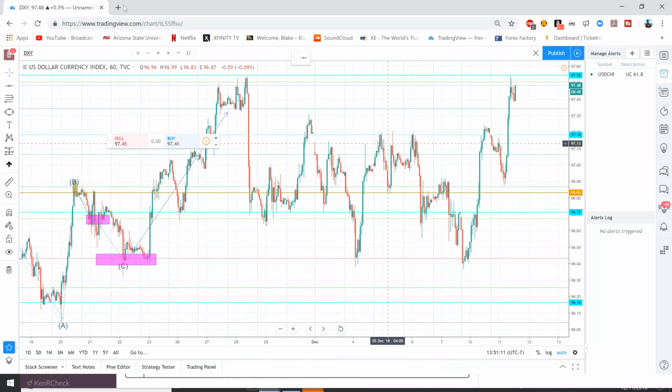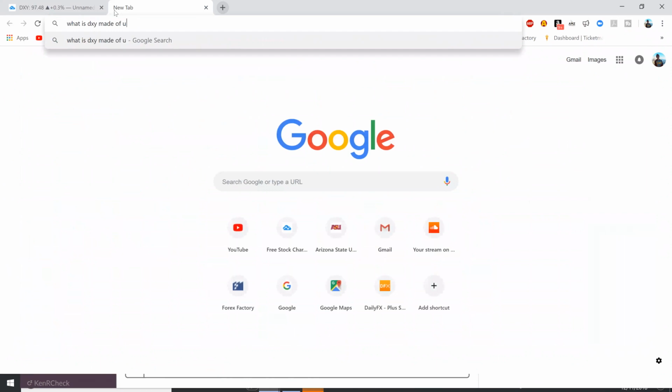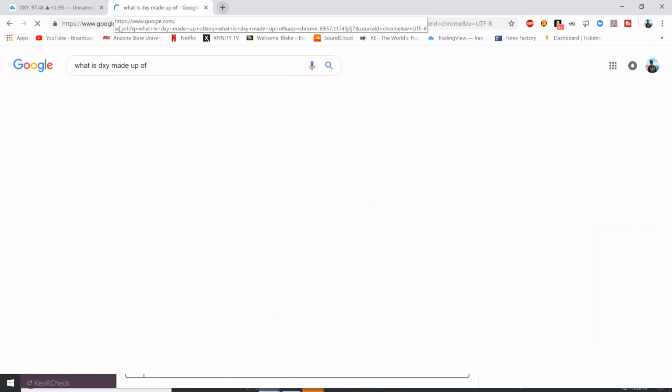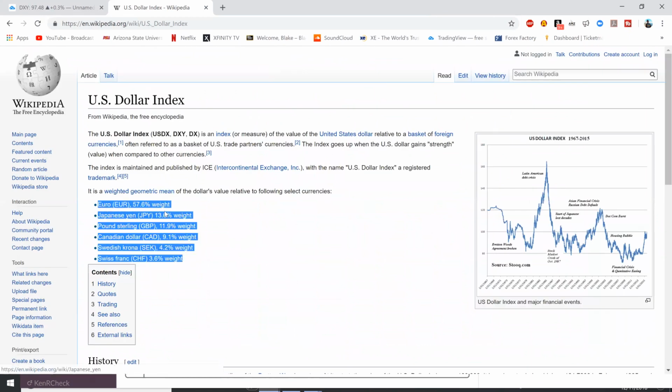So look at this. If you look up what is DXY made up of? Oops. I typed those words backwards. So if you go on here, you can see how much weight each of them are. You can do this for any of the XYs. You can do this for CXY, for SXY, for any of them. So the euro by far has the most weight.